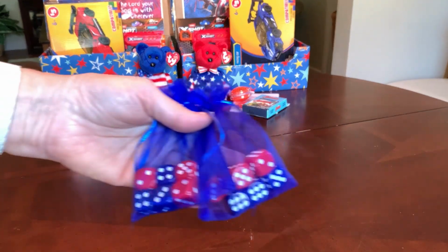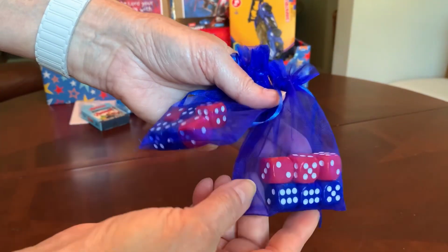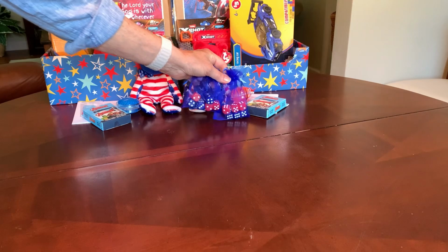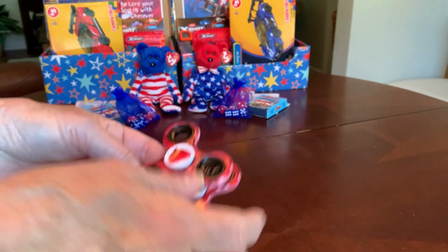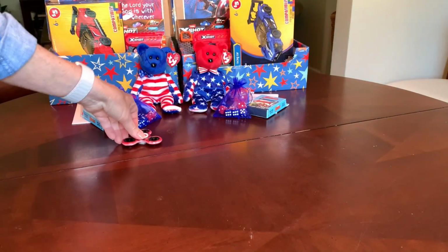Both are getting 6 red, white, and blue dice. I just mixed them up so that they'd get 3 blue and 3 red, and slip them into these blue organza bags. They are both getting red fidget spinners. These have a red balloon in the shape of a heart on them, and they spin great.